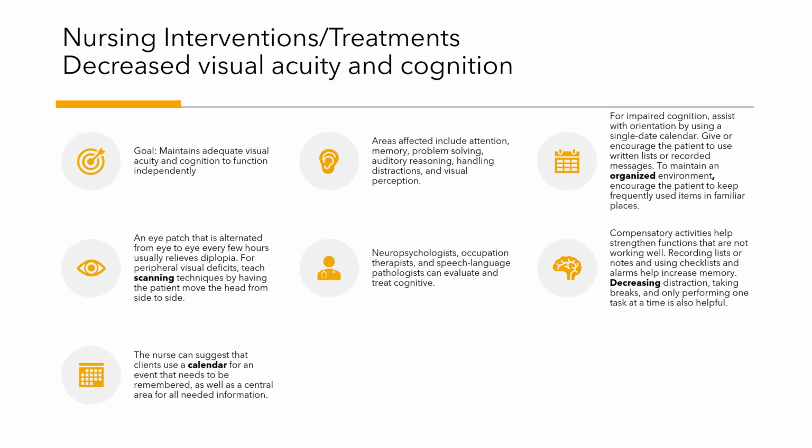For decreased visual acuity and cognition, the goal is to maintain adequate visual acuity and cognition to function independently. Areas affected include attention, memory, problem solving, auditory reasoning, handling distractions, and visual perception. For impaired cognition, you want to assist with orientation by using a single-day calendar. Encourage the patient to use written lists or recorded messages, to maintain an organized environment, and to keep frequently used items in familiar places.